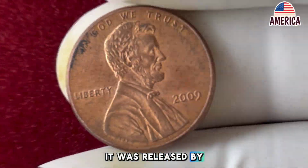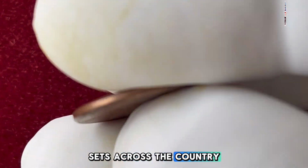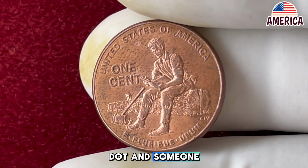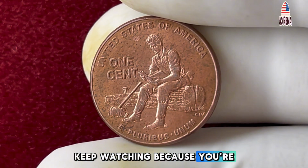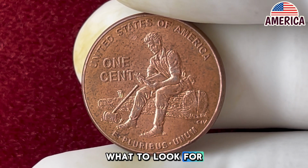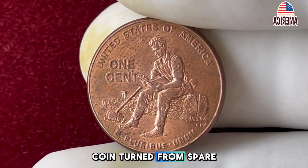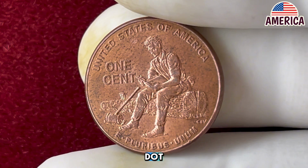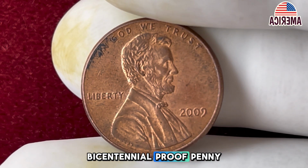It was released by the United States Mint. It's sitting in proof sets across the country. And someone, maybe even you, might have it right now. Keep watching, because you're about to learn exactly what to look for, how to tell if you have the right one, and how this single coin turned from spare change into a small fortune. Let's uncover the mystery of the 2009 Lincoln Bicentennial proof penny.